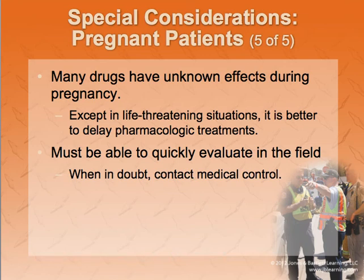So that concludes this section on special considerations for the pregnant patient. We've just got a few more sections to go, and we'll continue moving along.